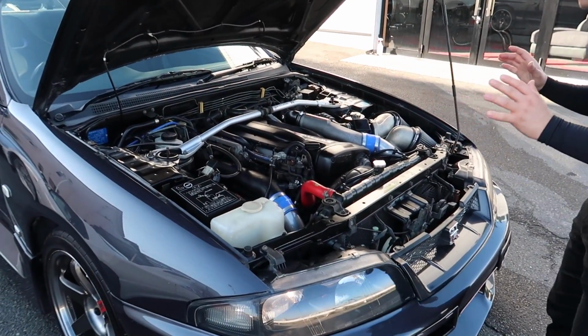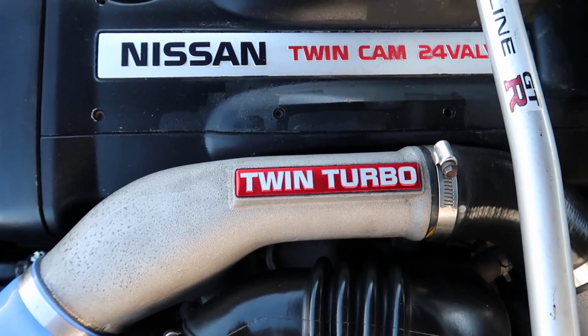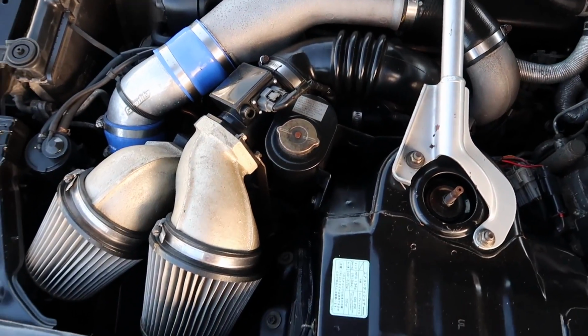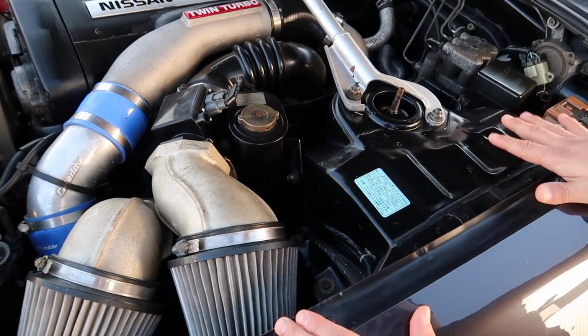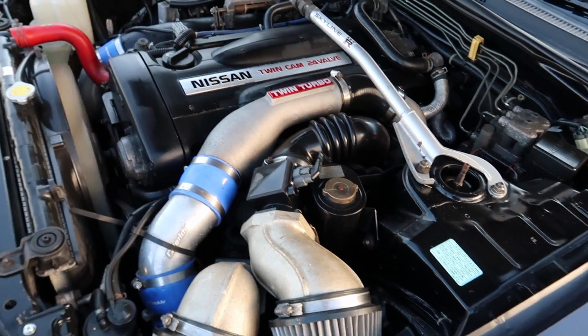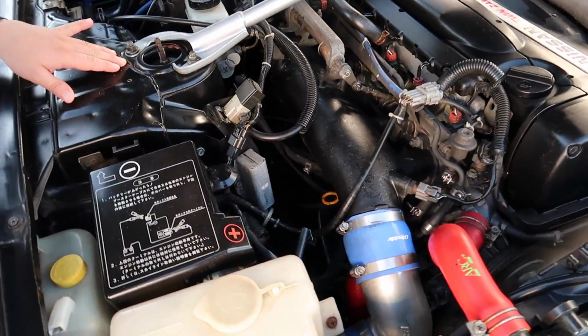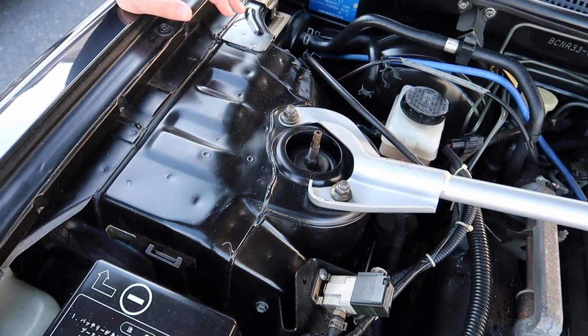From looking at the engine compartment as it is, it's pretty easy to notice that the engine itself is quite stock. The strut tower is very important to pay attention to. As you guys can see, very clean. Nothing of rust issues or whatsoever on the car. And let's take a look at the other parts as well. Very clean. Nothing of rust issues or whatsoever on the car.